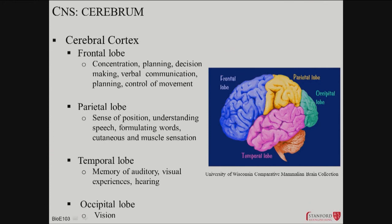Strip of sensory cortex here, where all the incoming sensory information from the thalamus arrives, involved in the mathematical reasoning. Frontal lobes are involved in planning, communication, long-term goal-directed activities.